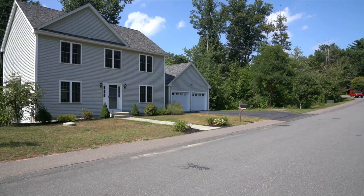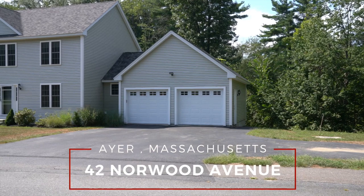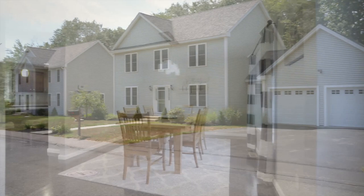This gem of a home checks all the boxes. A beautiful neighborhood, nearly new construction, tasteful finishes, open concept layout, and lots of storage. The oversized roadway makes Elizabeth Estates one of Ayer's most sought-after neighborhoods.